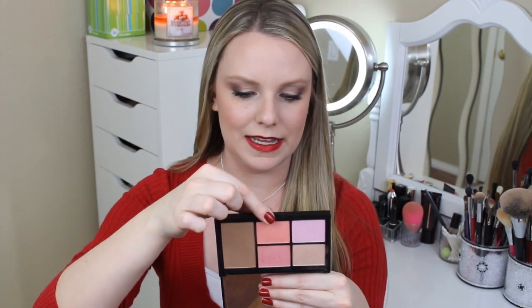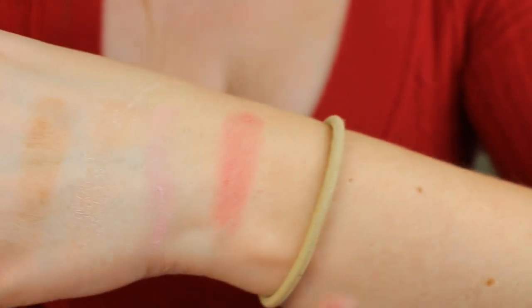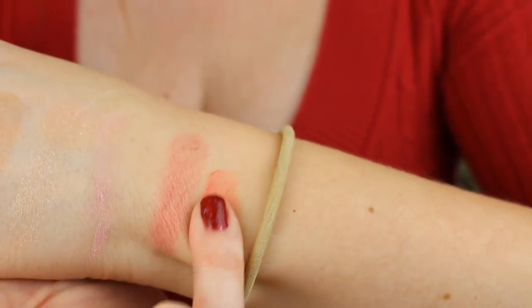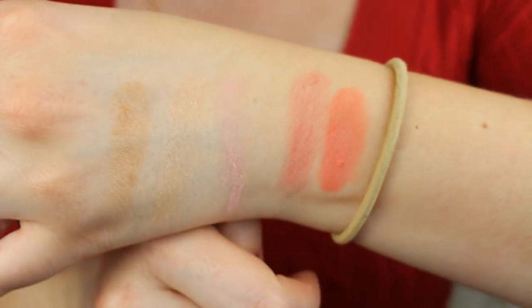And then right up here is the blush called Final Cut. This one is also matte, and this one is more of an orangey coral color. Definitely no pink in there. It's definitely very orangey coral. I think it would suit lots of different skin tones, and it is super duper pigmented.